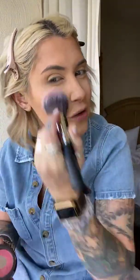Okay. And then I'm going to go in now with my pressed blush in the shade Sisterly. This is hands down my favorite blush because it gives you this rosy tone to your skin without overdoing it to where you're like, whoa, nice blush. It's just super, super soft, and it also has this really gorgeous gleam too.